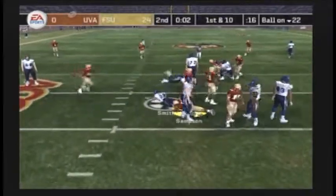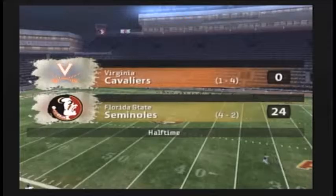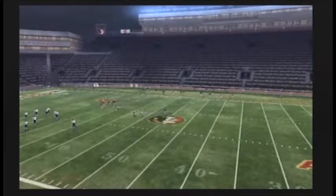Virginia will line up in a jumbo set here. Tackle made at the 23. We still have a half left to play, but right now, they've got this thing under control. Our score, Florida State 24, Virginia nothing.